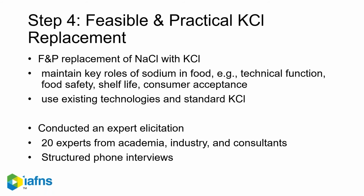Step 4 in our process was then identifying the amount of feasible and practical replacement of sodium chloride with potassium chloride in each of those roughly 60 categories. In this step, in our study, feasible and practical replacement of sodium was defined as replacement that would maintain key roles of sodium in foods, for example, technical function, food safety, shelf life, consumer acceptance, while using existing technologies and using standard potassium chloride. We designed and conducted an expert elicitation to systematically identify feasible and practical potassium chloride replacement of sodium in sodium-containing ingredients.